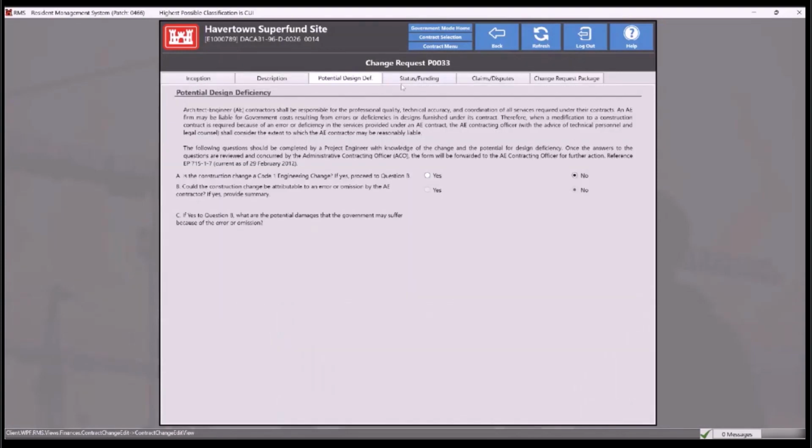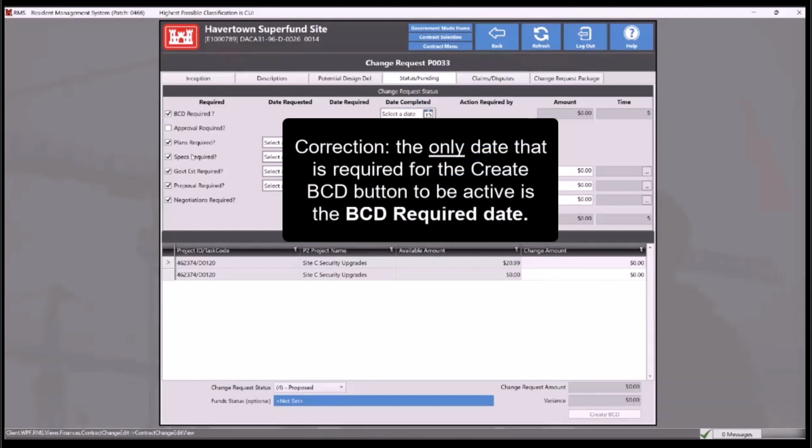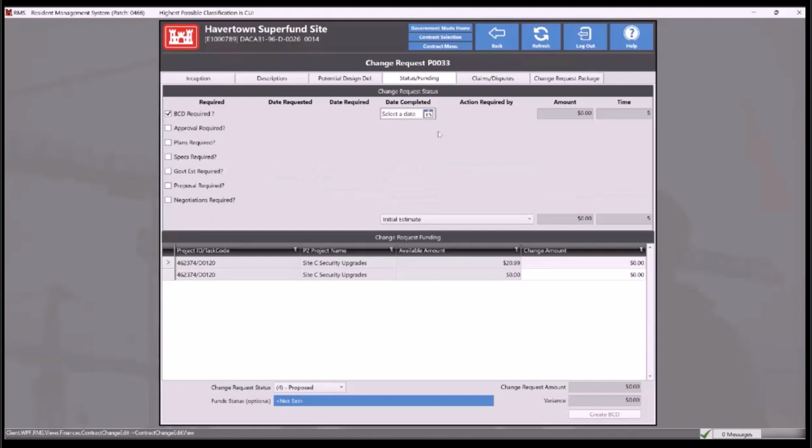And right here we have the potential design deficiency tab. You go in here to the status funding. Notice bottom right hand corner, there's the create BCD button. That is locked until I go through and I complete all the dates. So to make it easy for myself, I'm just going to go through here and uncheck all of these except one. And I'm going to go in here and do this date right there. And notice right there, now I can go in and create the BCD.